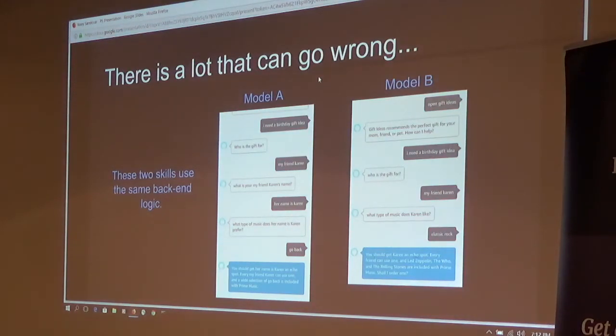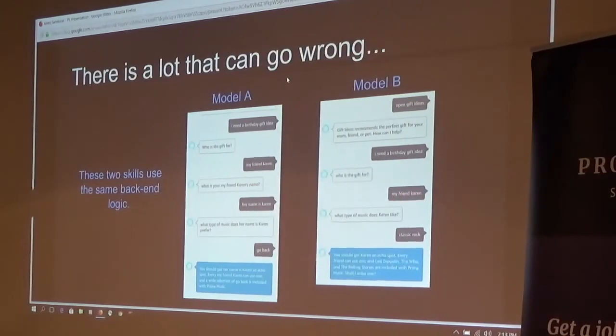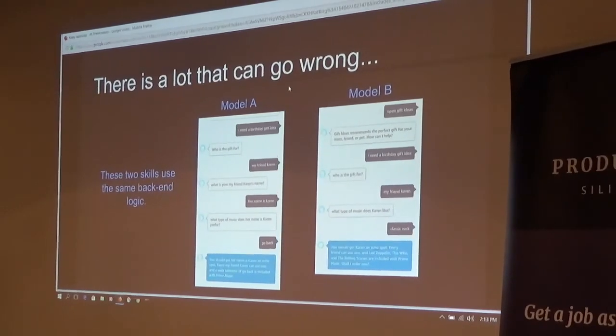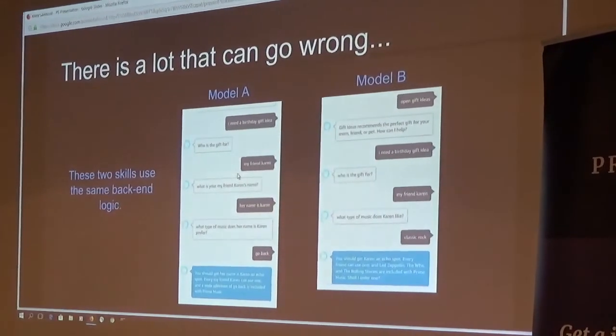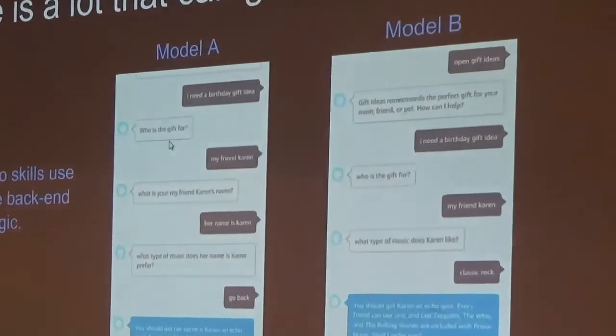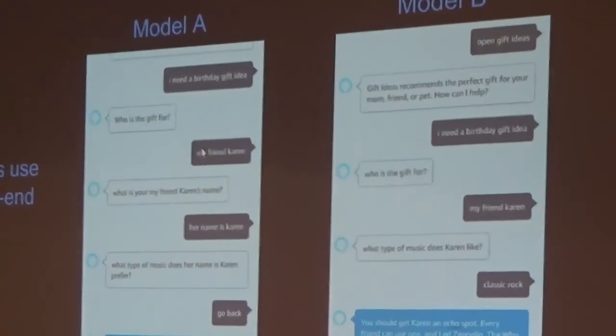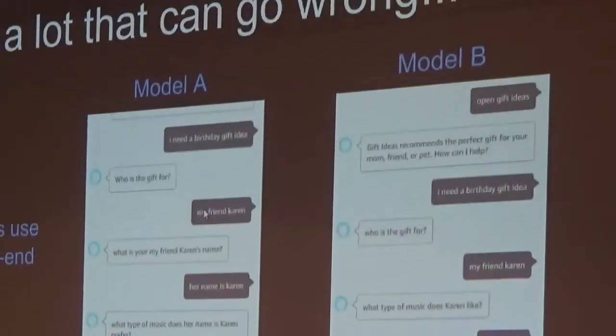This is the exact same back end of a skill. And once again, I know you guys probably can't read this too well, but I'll just go through the key points. Exact same back end of a skill, but two different interaction models, right? One is super lightweight, that's the first one. And the second one is a little more robust. And what happens here is when the skill asks the user who the gift is for, this is that same gift ideas thing, the user says, my friend Karen, right?